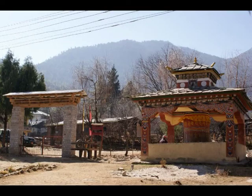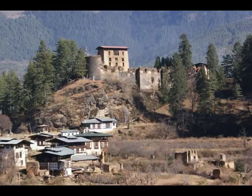The city of Paro also offers usual sightseeing like the Paro Zhong, but we decided to go off route and see the village life of Bhutan. This village is about 5 kilometers from Paro, and the villagers, without any hesitation, allowed me to go inside their houses and shoot pictures.